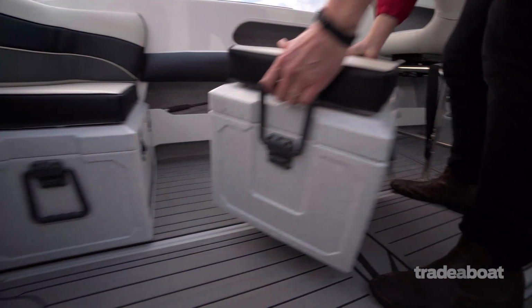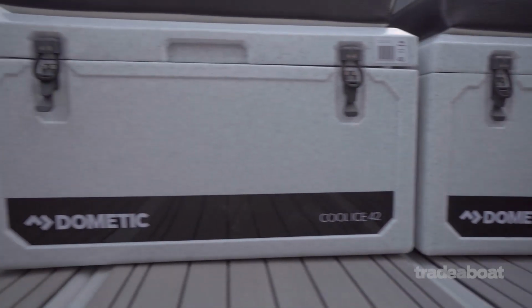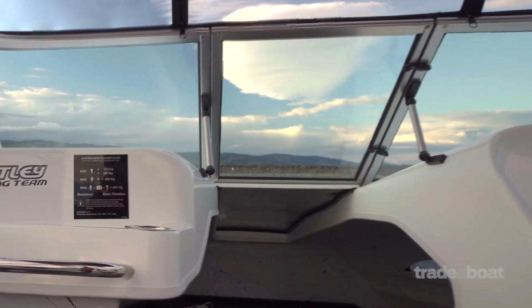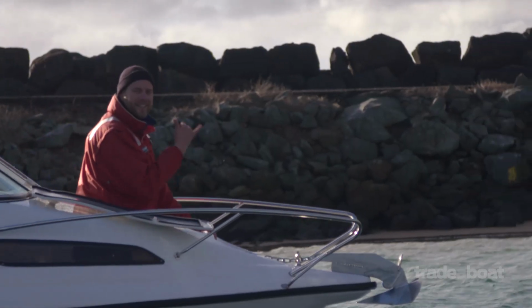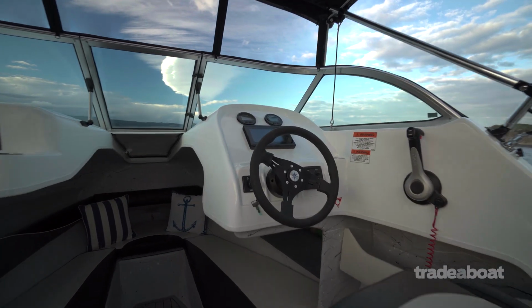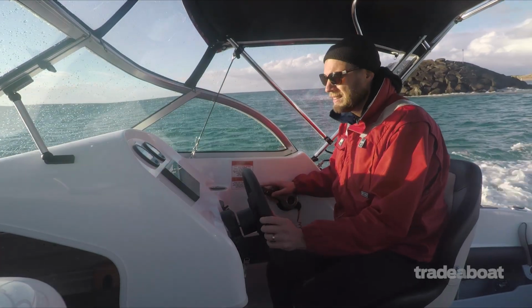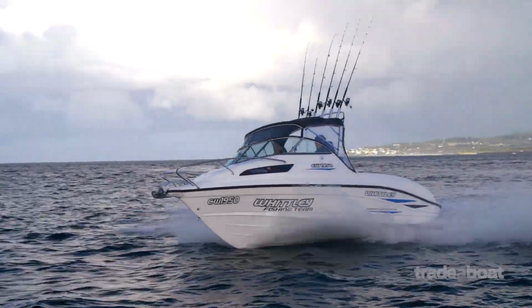Whittley have fitted a pair of eskies under steel frames that can be fixed to the transom to make a rear lounge. Up front is an excellent walkthrough, which makes passing ropes to people or climbing in and out at beaches much easier. Our boat had cable steering. I would however option on hydraulic steering, as with 115 or more horsepower it will help with the torque.